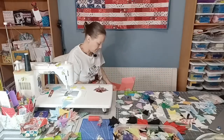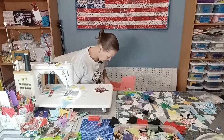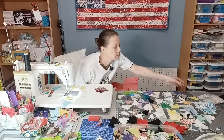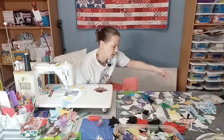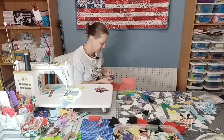But I cut mine on the straight of grain. I've always cut my binding on the straight of grain unless I'm doing something with curves, like making a trivet or something. It's rare I make things with curves, though. And I don't scallop borders anytime. Ever. I've done it a few times, but I haven't done it in a long time.